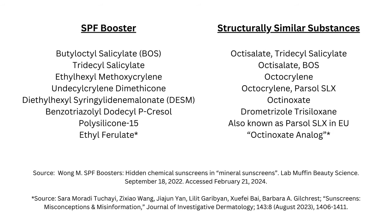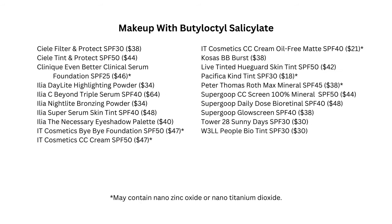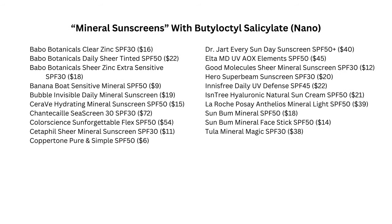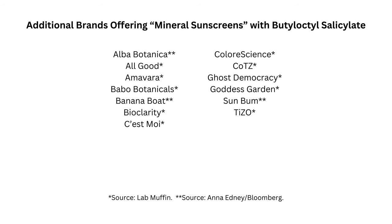The most popular ones of these are butyloctyl salicylate, or BOS, and this one has a chemical structure that is almost identical to octisalate. Then there's one that's also very similar to both of those, which is called tridecyl salicylate. And then there's another fairly popular one that is called ethyl ferulate.